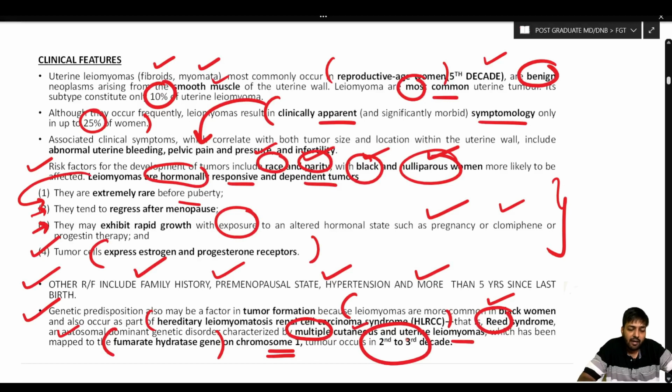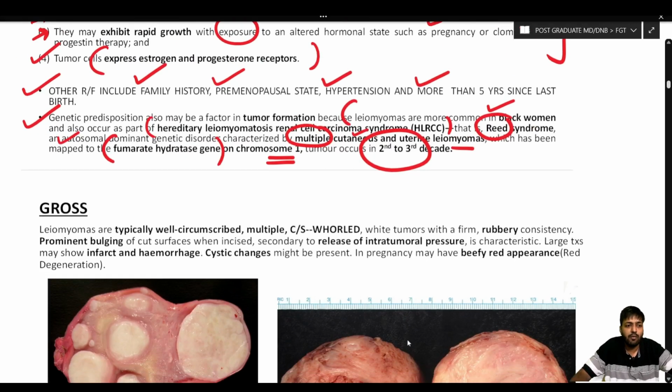leiomyomas have genetic associations also, like hereditary leiomyomatosis and renal cell carcinoma syndrome, that is the Reed syndrome, which is an autosomal dominant genetic disorder wherein you have not only uterine leiomyoma but also multiple cutaneous leiomyomas. The mutation occurs in the FH gene located on chromosome 1, and the tumor occurs at a lesser age, in the second to third decade of life.